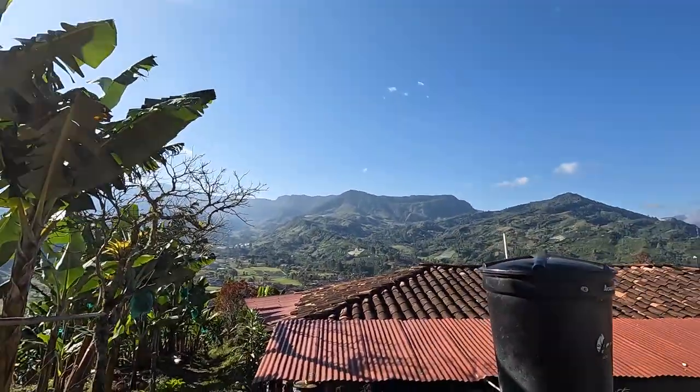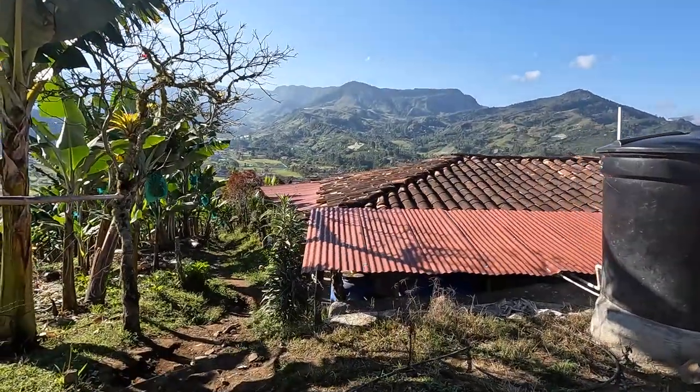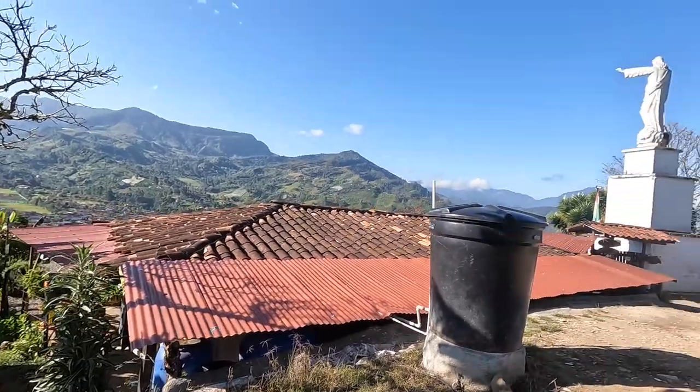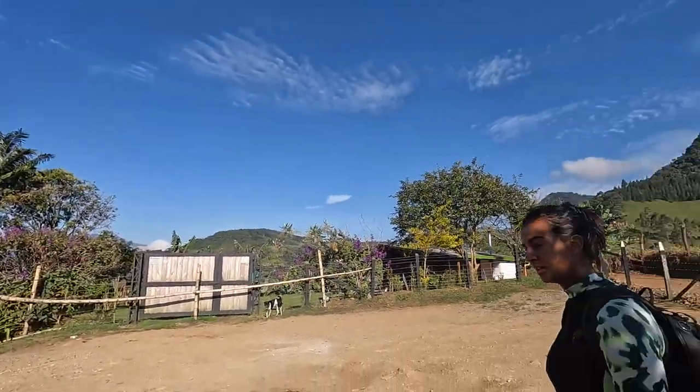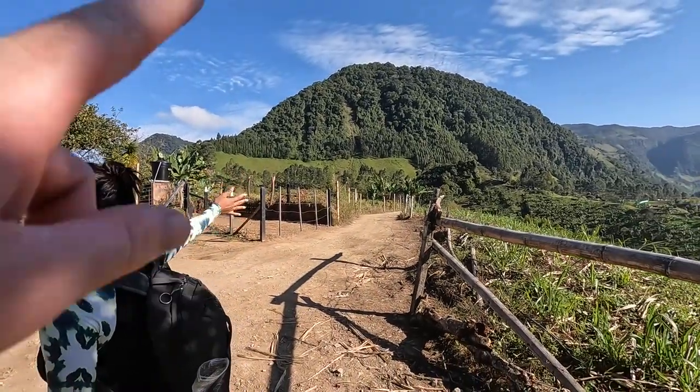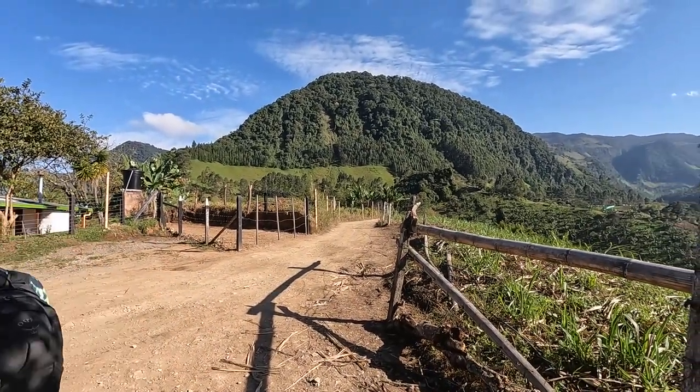So after that gruesome uphill, we finally made it to the next hill. So this is the next direction when you're coming by yourself or with others. You're going to come along this house, and of course the main thing you're going to see is the statue. And then after that, just go straight on, following the mountain right in front of you.